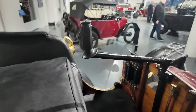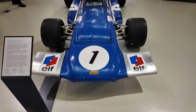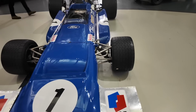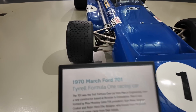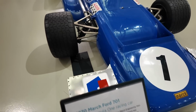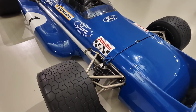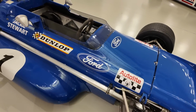There's your steering there. Dressed up in Ford blue. Oh yeah. So this car was built before I was born. 1970 Ford 701 Tyrrell Formula One racing car. You know, I always thought the front wheels would be bigger. I thought the tires on these would be bigger.